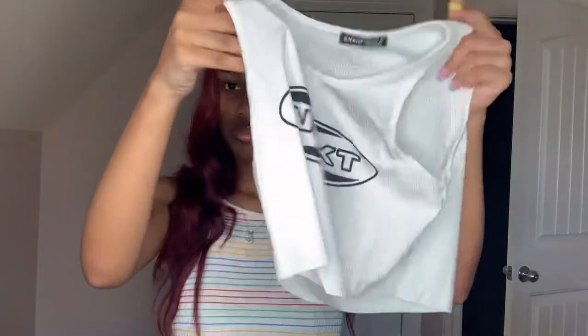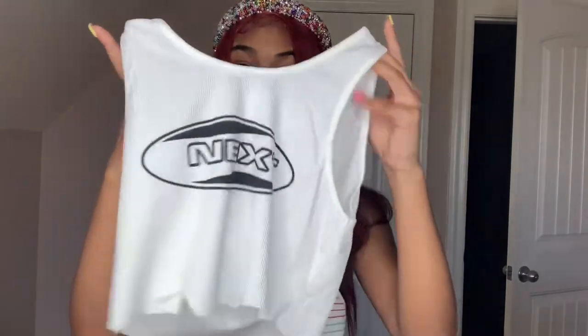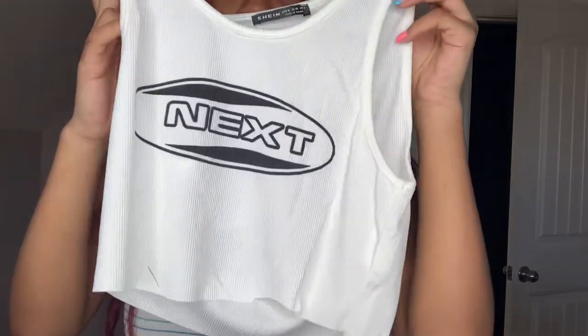First tank top shirt we have is this cute one that says next, and it's cut up at the bottom. This is so cute, y'all. So good material. Let me try this on. Okay, y'all, so this is the shirt. I'm sorry if y'all can hear the AC, but I already know it's gonna get hot when I'm trying all these clothes on. But this is the top, so cute, tight fitting.